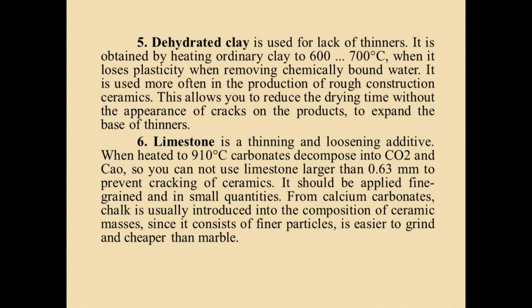Limestone is a thinning and loosening additive. When heated to 910 C, carbonates decompose into CaO and CO2. So you cannot use limestone larger than 0.6 mm to prevent cracking of ceramics. It should be applied fine-grained and in small quantities.